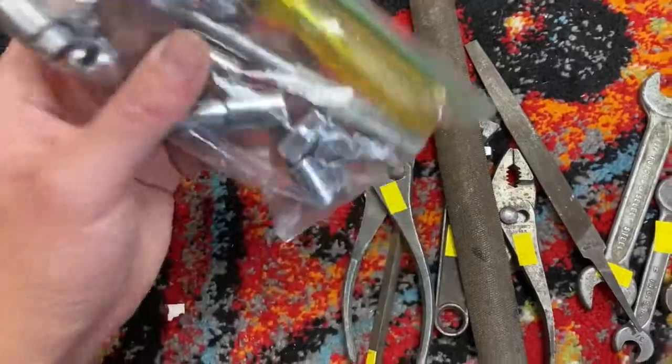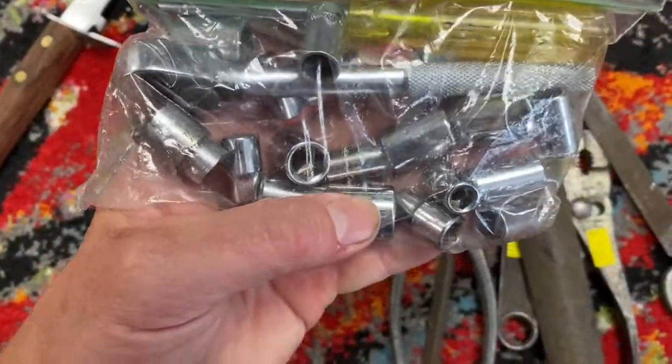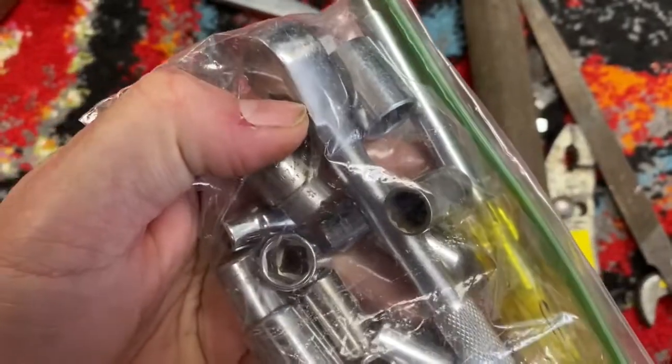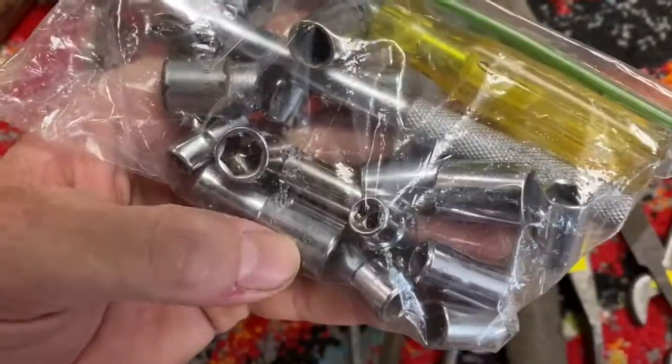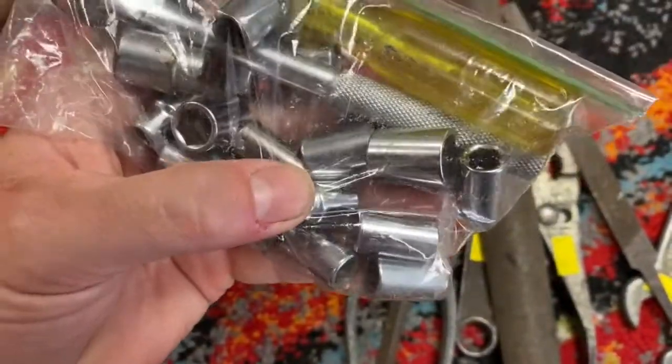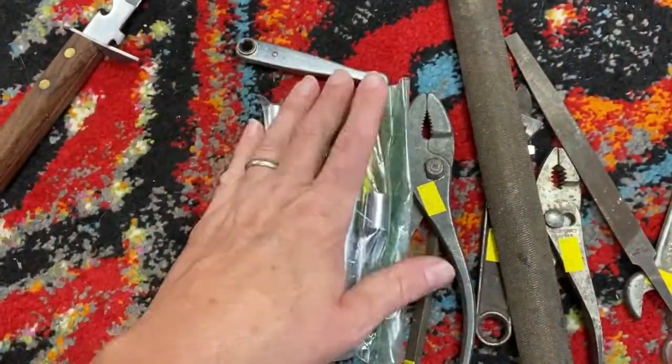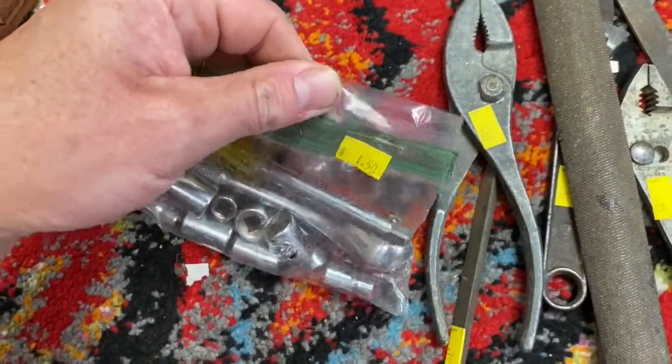It'd be just absolutely fantastic if there was some Snap-on brand in here, but I think it's unlikely. This one says patented something. Looks like we've got some Stanley ones in there, which is great. I don't know if that's a full set or not, but I'll check that out. This whole bag was $1.50.